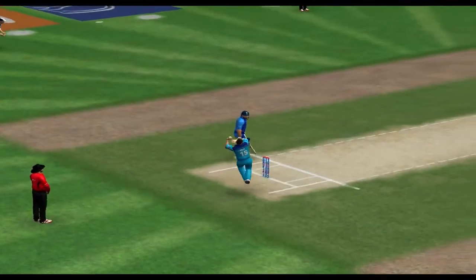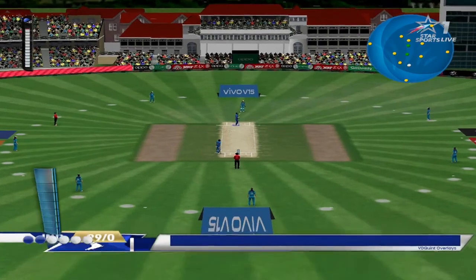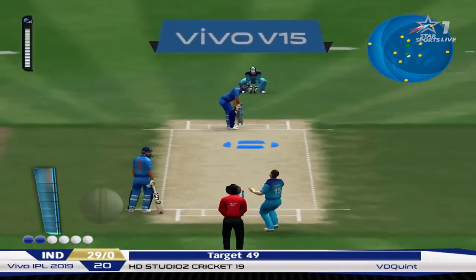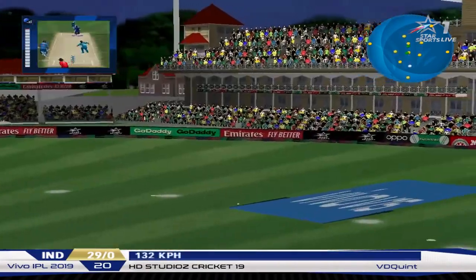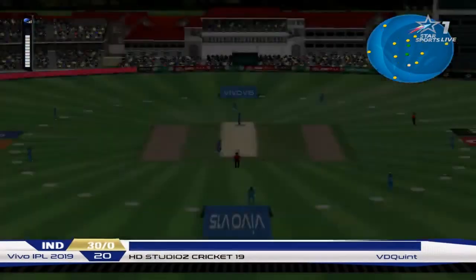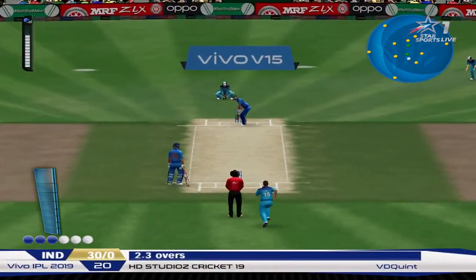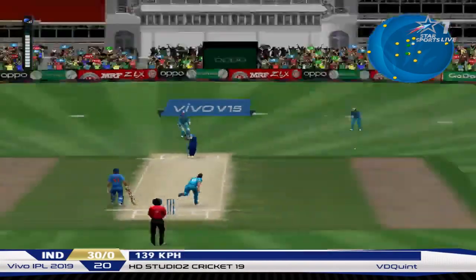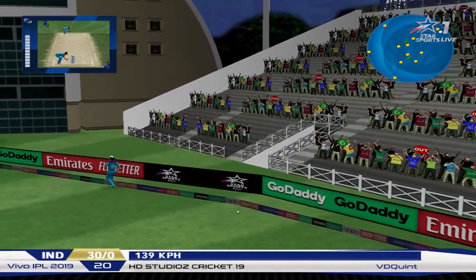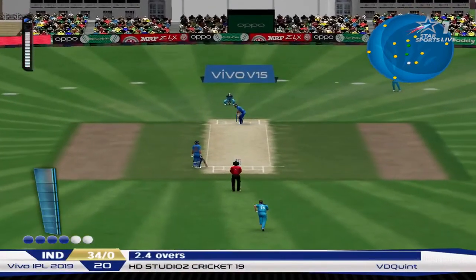Steered expertly into the gap. A great stroke. My goodness, this guy can play. What a pleasure to watch it too. By the man at long on. No, that's not great bowling, to be honest. I don't think the captain will be too happy with that.